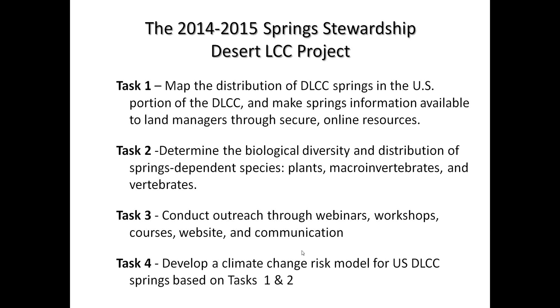The fourth task is to develop a climate change risk model for the U.S. portion of the DLCC, and this will be based largely on the mapping that we're doing in Task 1, the determination of springs-dependent species distribution in Task 2, and then doing some GIS relationship between the hydrologic subunit, basin subunits, as well as human population demands. So that'll be the last task of the project.